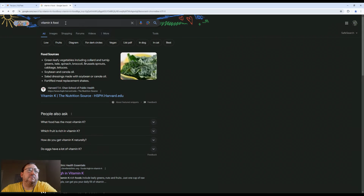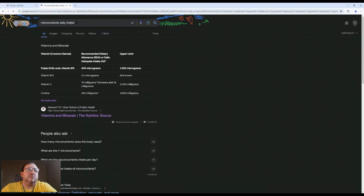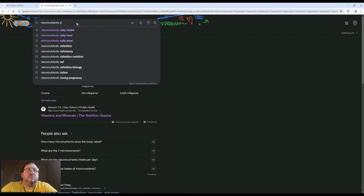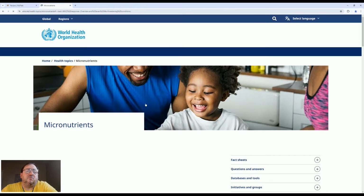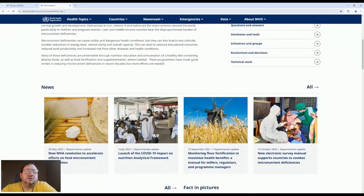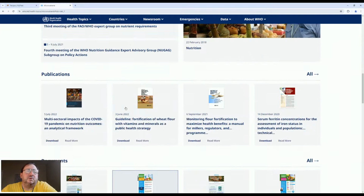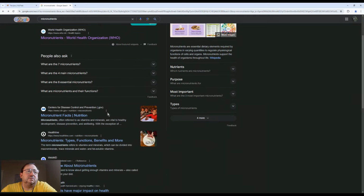Let's see, if you talk about macro and micro, so if you talk about micro, it is vitamins and minerals needed by the body in very small amounts. The World Health Organization is telling about micronutrients. You need to consider it. That is part of nutrition, macro and micro.